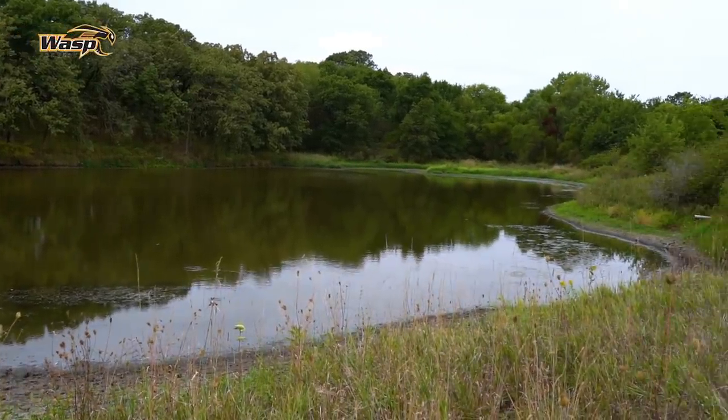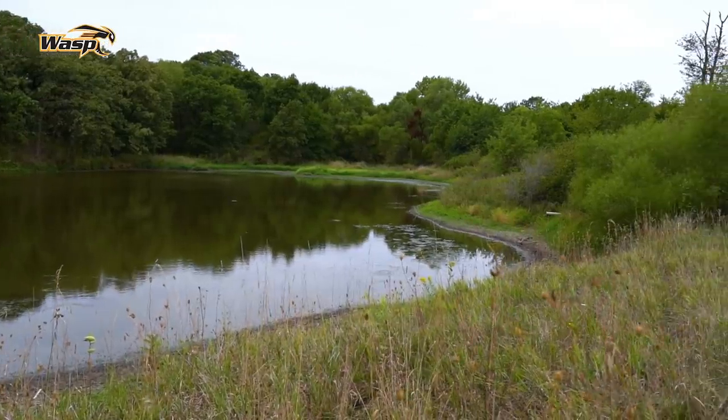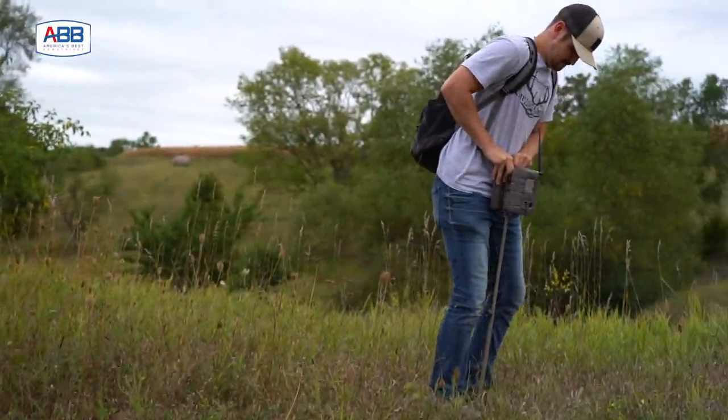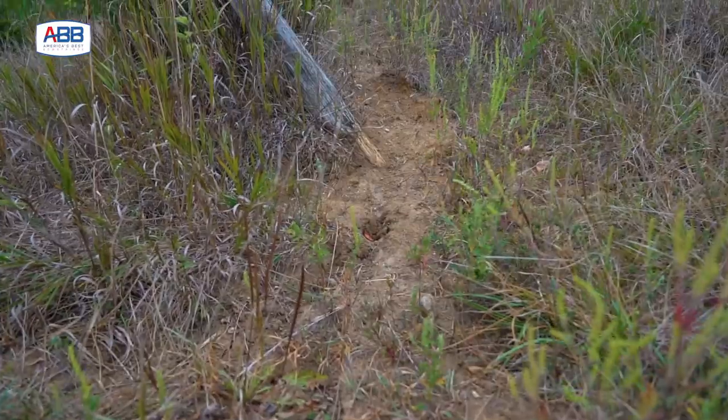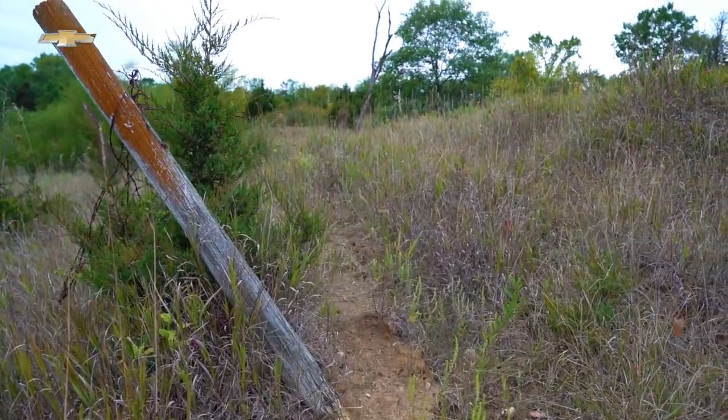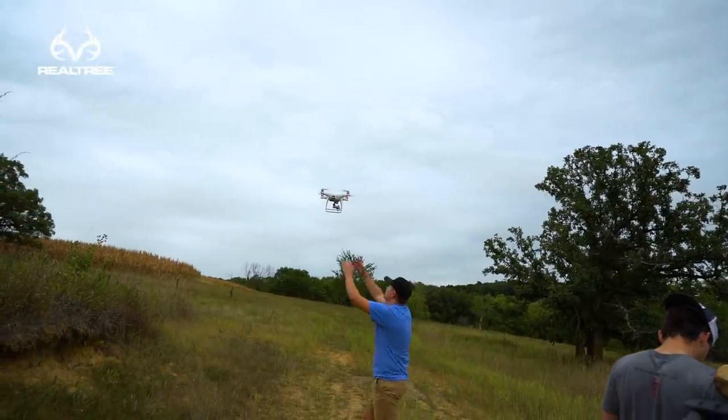We did get that one camera up there. We made a mock scrape. Who knows what it's going to produce? And that's a spot that jumps right into my mind for a November morning. If we don't have anything else to go for, that's going to be a great spot. Just tons of trails in there, and I'm sure there's a good buck somewhere. But yeah, I mean, this farm's pretty well set.